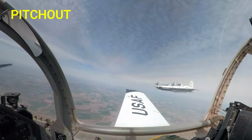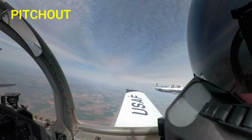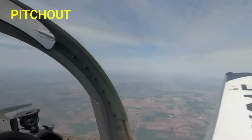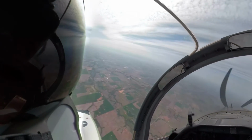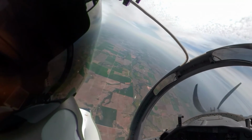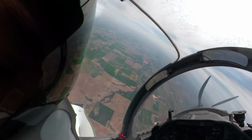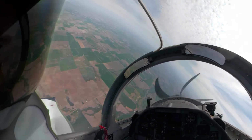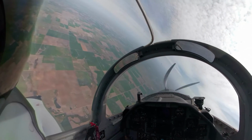The primary objective of the pitch-out is to provide spacing for rejoin practice. The pitch-out is normally a level turn, approximately 180 degrees. Number 1 directs a pitch out with a visual signal or radio call. Clear in the direction of the desired turn and begin a turn away from number 2 using approximately 60 degrees of bank and sufficient G to establish the desired airspeed.